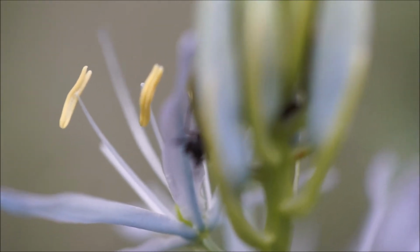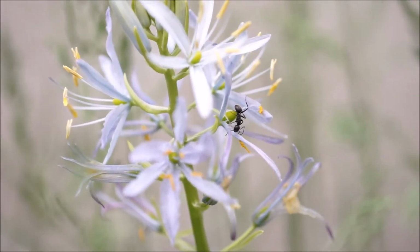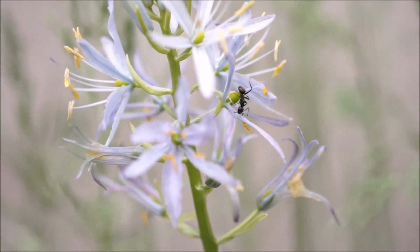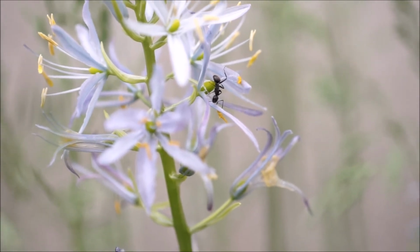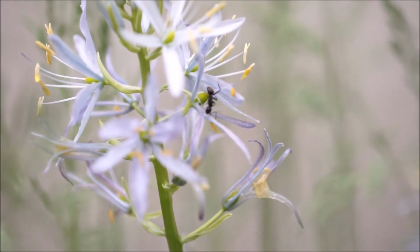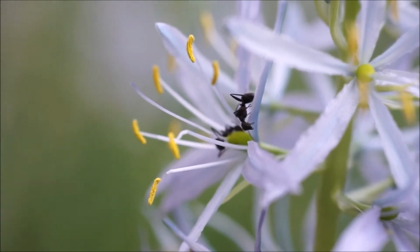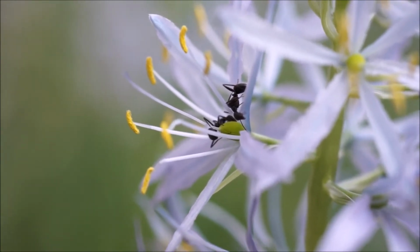Not doing a whole lot, possibly because I'm here and they can smell my breath, or maybe they're going after a particular part of the flower. One seems to have found something tasty. Normally you don't see these out during the day, but it's kind of a cloudy day today. It just finished raining. Yeah, they're stealing nectar from the flowers, alright.